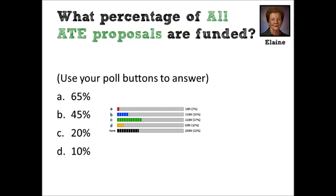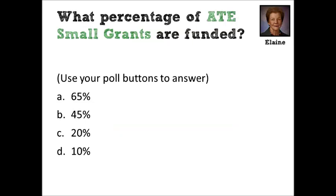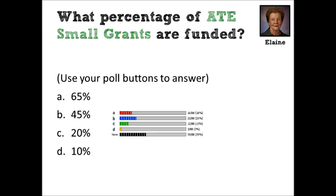Let's take one more look at another poll and drill down a little further. Within the ATE program is this opportunity for small grants to institutions new to ATE. What do you think the funding rate is for this particular subset of our project's funding track? Again, use your polling buttons on the left to select the rate that you believe to be most accurate. Okay, get those votes in. All right, Mike, thank you. So apparently most of you think that the rate's about 45%.